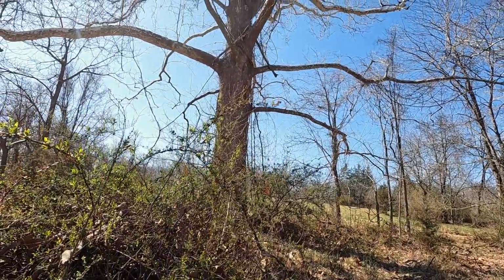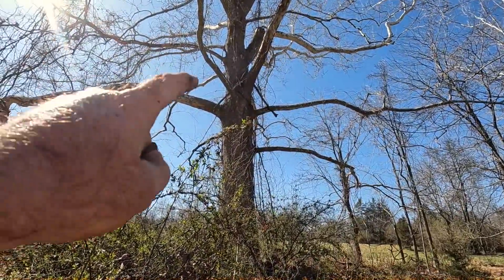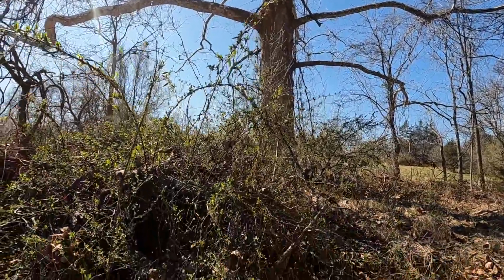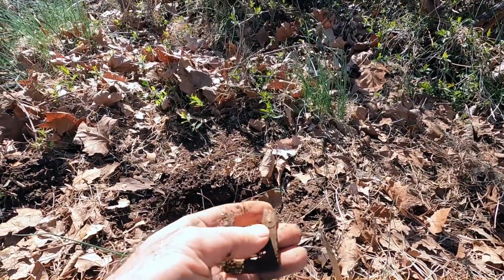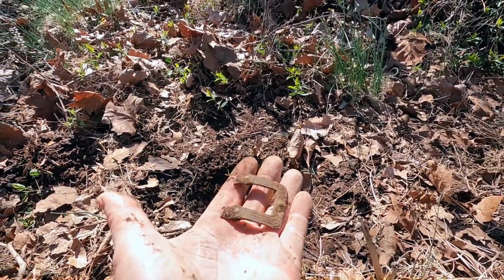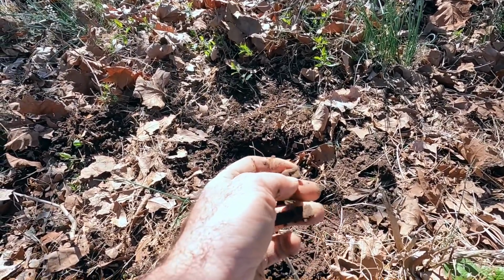A nice little find here, not too far from the well. You see there's a big old tree right there. That's called a sycamore tree, and they actually like water. So wherever you see those, you're normally not too far from water. But anyway, I got a nice signal here and dug down, and I got a beautiful half of an ornate shoe buckle. This is what they call a shoe buckle.